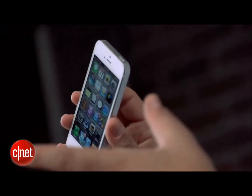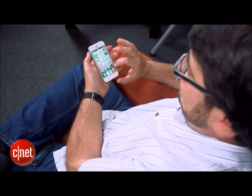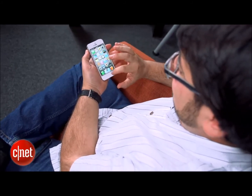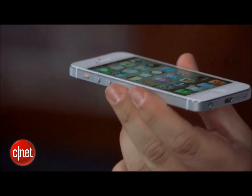Not all iPhone flavors are exactly the same this time around. Now, you can use data and calls at the same time with the AT&T version, but you can't with the iPhone 5 via Verizon or Sprint.